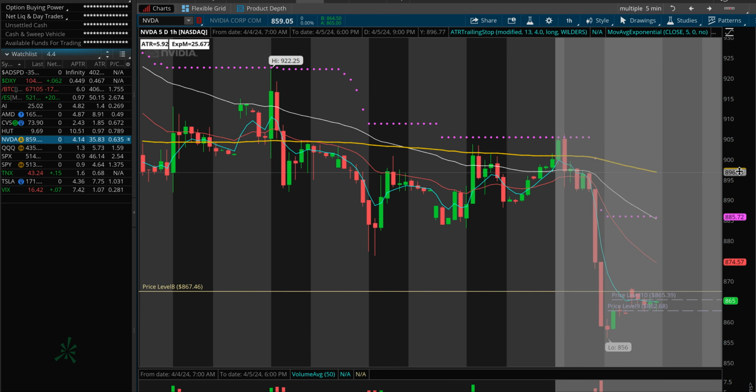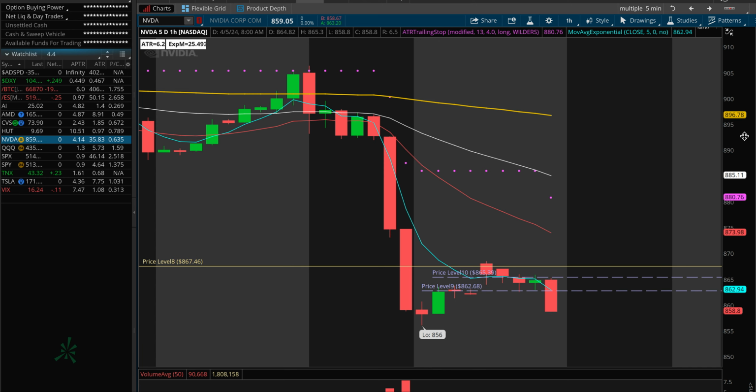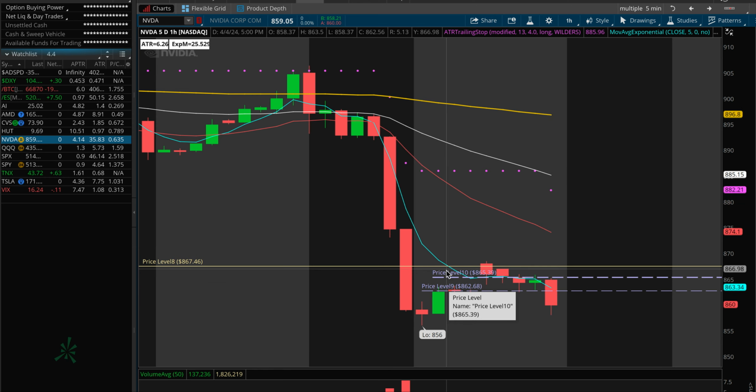NVDA is, again, doing the exact same thing that the SPY is doing. So I have our levels of our gathering spot. Oh, we just made a pop. We must have had some news. Yep, we had some information that just came out. You see that pop that just came down. So our gathering spot was 862.68 to 865.39. And it looks like we have broke beyond that area.